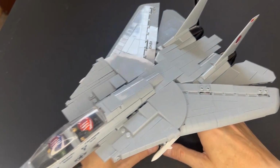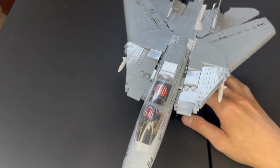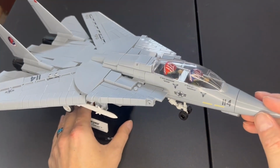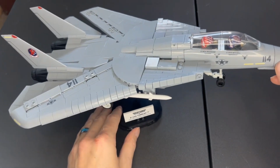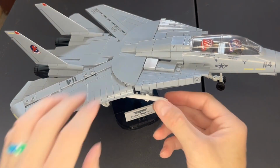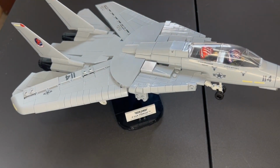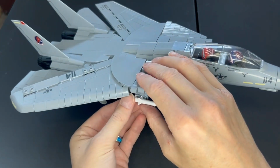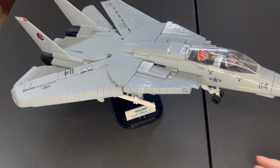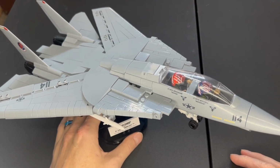There we go, 20 minutes later. So that's what they look like sitting in the plane. So overall, I'm impressed. The missiles do detach so you can fire them. This is not what I would call a playset. This is more of a display set.